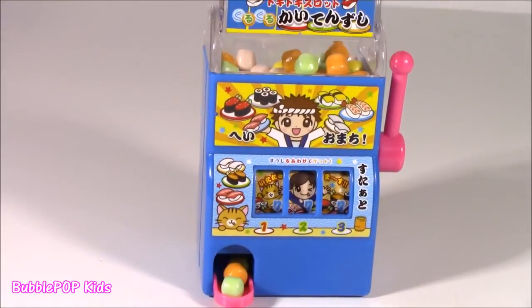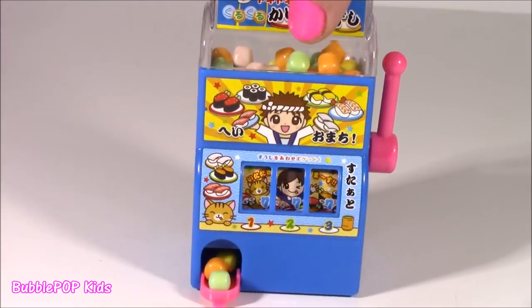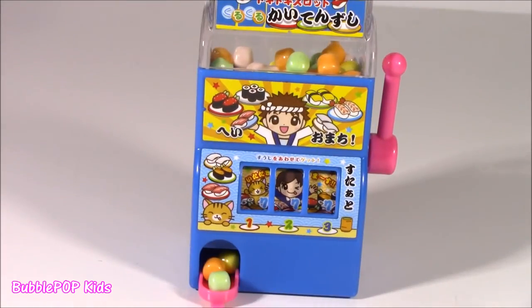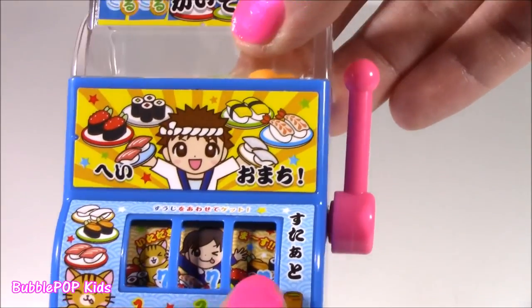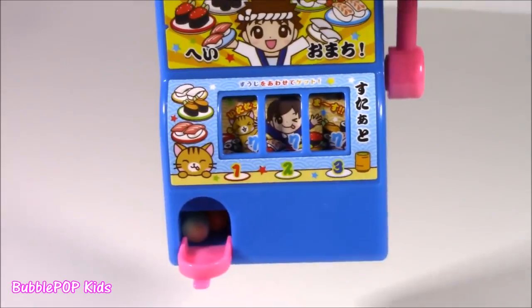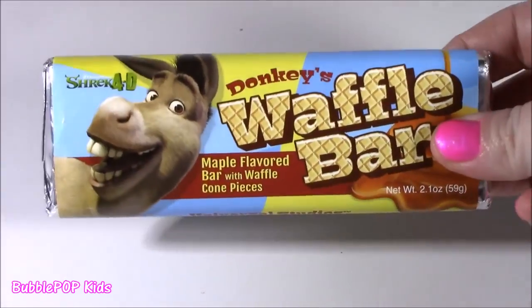I actually have a pink one of these, and the candies look a little bit different. So, on another Bonanza, I'll show you that. Whoa, Bubs, look what we won this time. Cute little kitty, this crazy little girl, and more sushi. Is that the jackpot? Who gave this to you, Bubble? Did Shrek give this to you?